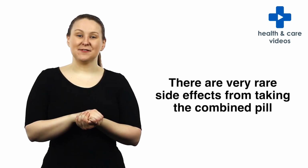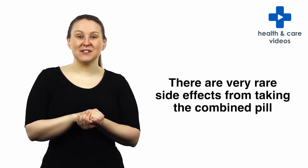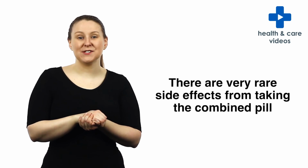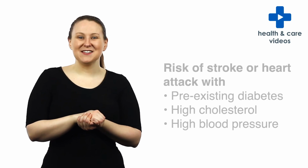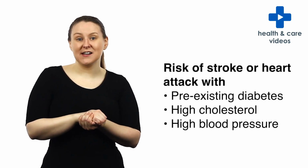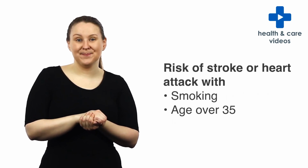The combined pill can have some serious side effects, but luckily these are very rare. It's important to discuss all potential risks and benefits with your doctor or nurse before deciding whether the pill is a suitable form of contraception for you. There is a very small increased risk of having a stroke or a heart attack whilst taking the combined pill. This risk is higher in those who have other risk factors such as diabetes, high cholesterol, high blood pressure, or smoke over the age of 35.